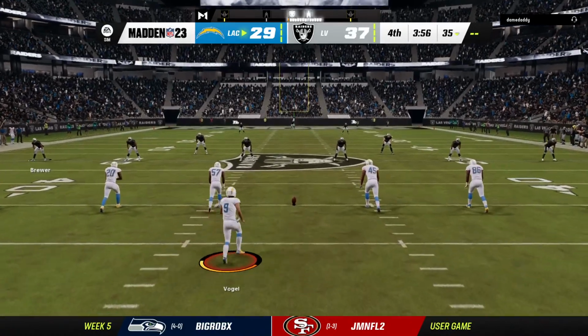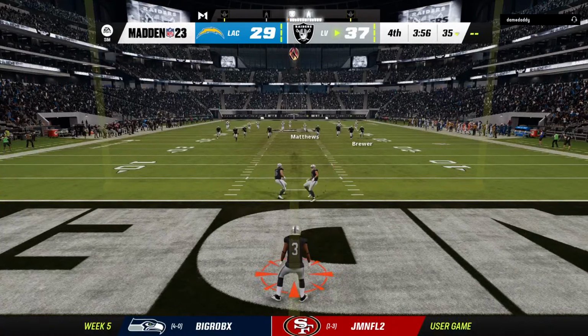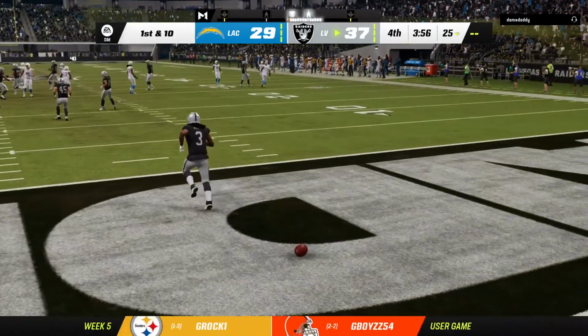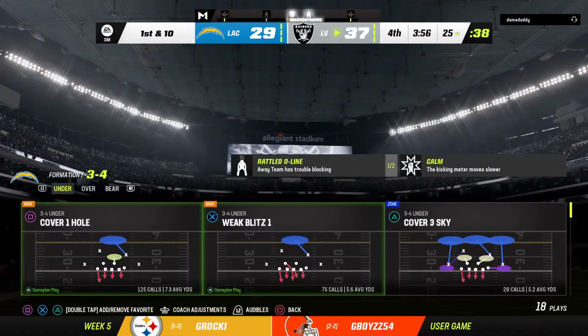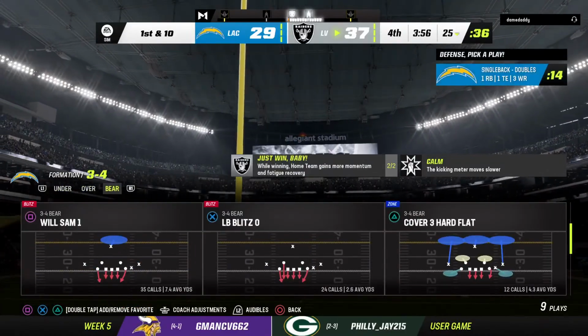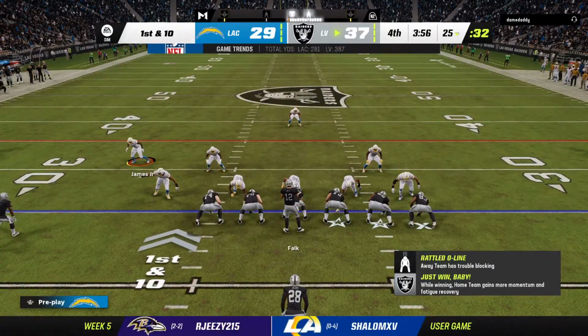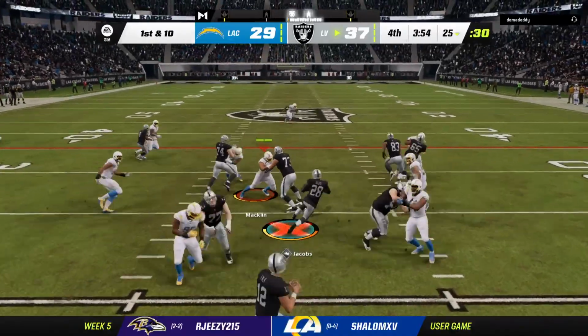Set now to kick this one away, and off it goes. And this will not be brought out. It's a touchback. The offense for Las Vegas about set to begin the drive. And with that last touchdown, I mean, we're set up for a good finish here.